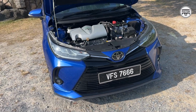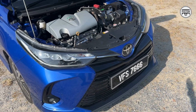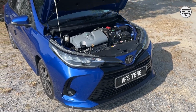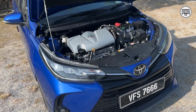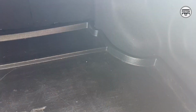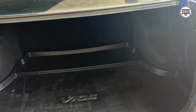Now, in terms of the powertrain, well, actually there's not much update for the third and fourth generation models. Both models are powered by the same 1.5 litre engine, producing 106 PS and 138 Newton meters of torque. Now, these powertrains are not exactly tuned for power, but rather for fuel efficiency, which they do really well. In terms of boot space, the third generation model offers 470 litres of boot space, which, as far as practicality is concerned, is quite a lot.